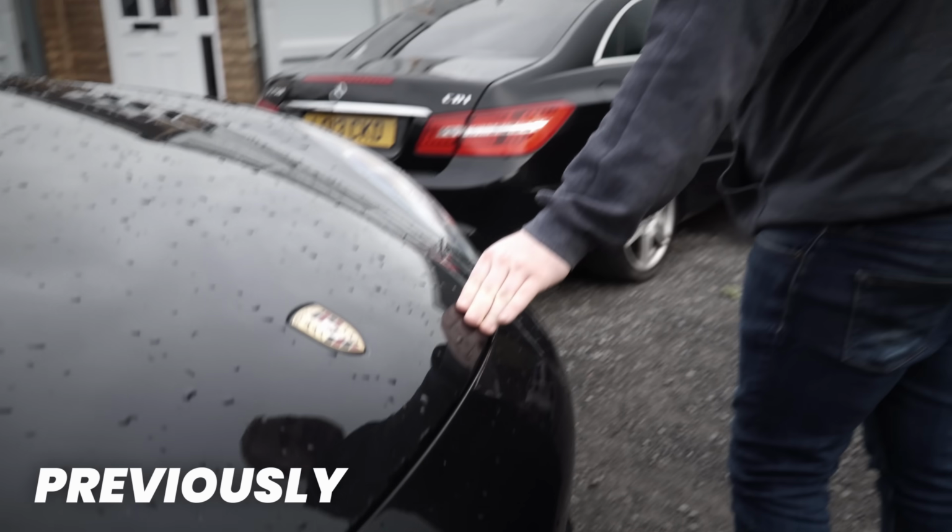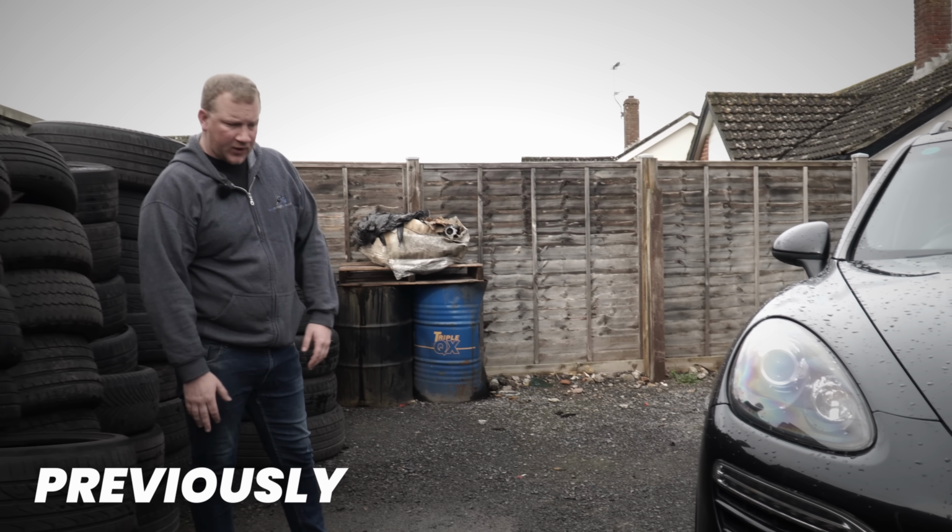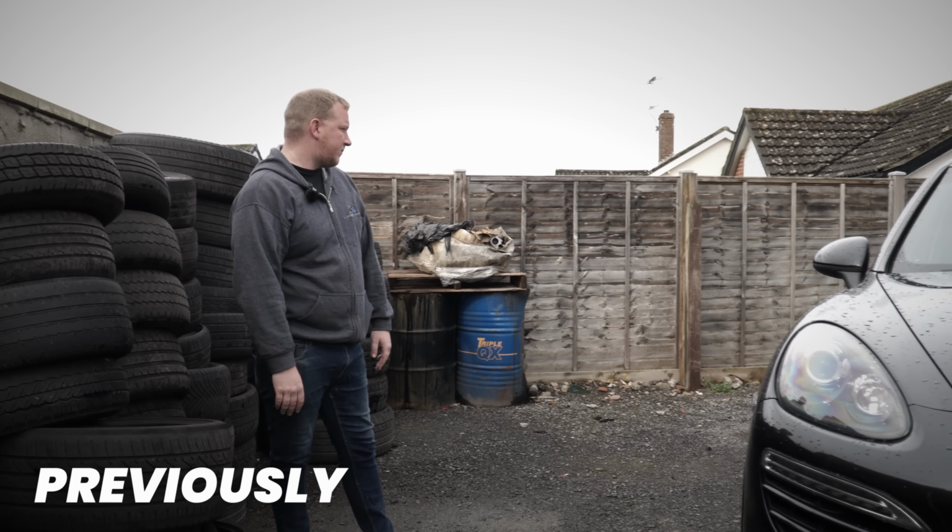This bonnet fitment isn't brilliant. Maybe it was front end, wants a bit of jigging around, but I think it looks pretty good for what we paid for it.